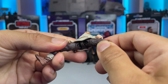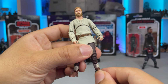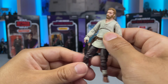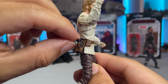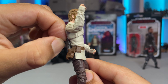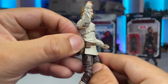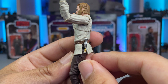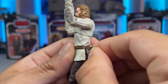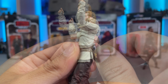He's also got the updated hips that we're basically just seeing now on all Vintage Collection figures, and the rocker ankles. So he will be able to do all the posing that you need him to do. Taking a closer look at the holster, you can see it's molded of a nice plastic and has some nice detailing on it. And it also fits the blaster in there very nice and snug. So you will not have to worry about losing that. Moving over here, you can see he's got a nice peg for his unlit lightsaber, similar to Vader, so that he can keep his weapon by his side when he needs it.